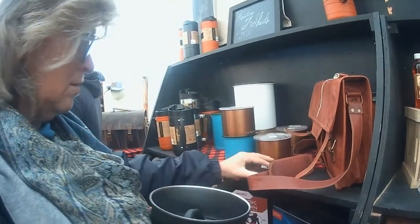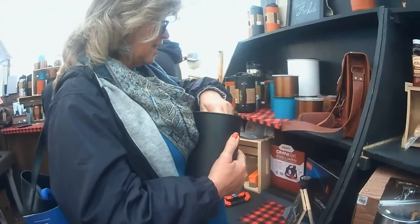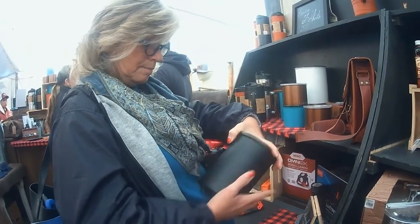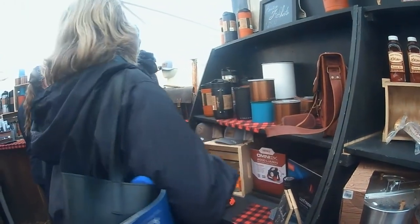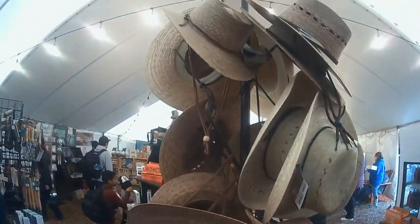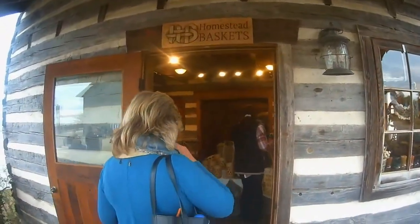Wow. That's going to keep something airtight. I know 90% of soy is also genetically modified. So the shorter it is, the more genetically modified you take it? I would like that. If you're eating anything that's not organic corn, it's genetically modified. Homestead baskets.